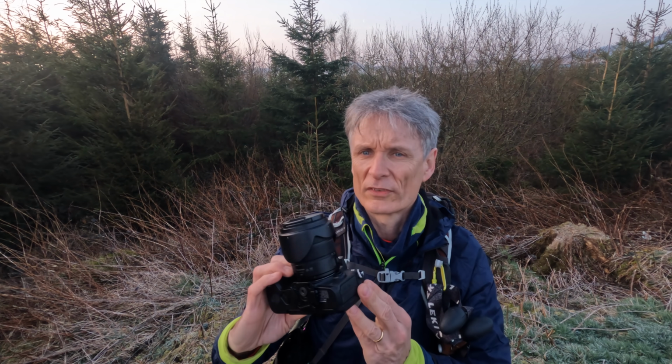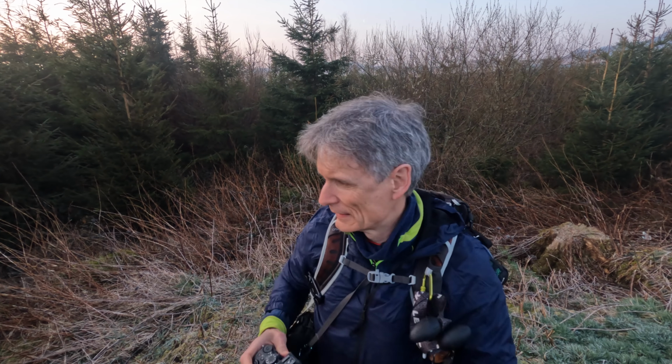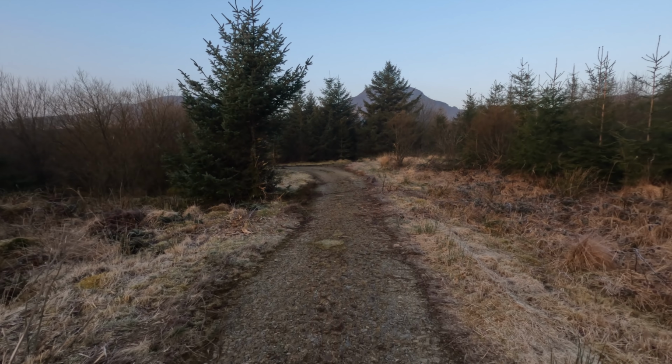Don't let anyone know, but this is a digital camera. So yes, a digital camera for me on a walk up a mountain. Whatever will be next? Well, I've decided today to bring my super-duper flexible Micro Four Thirds outfit, because as I have said in the past, I do think in terms of digital equipment, Micro Four Thirds is by far the best for hiking.